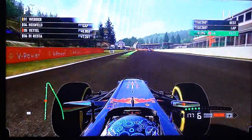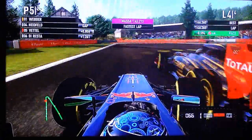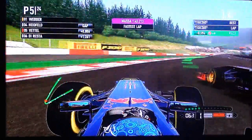So Heidfeld in front of us now with 5th place, and he's 8 tenths ahead, and I'm guessing that's not the case right now because we just smashed into him in that corner.